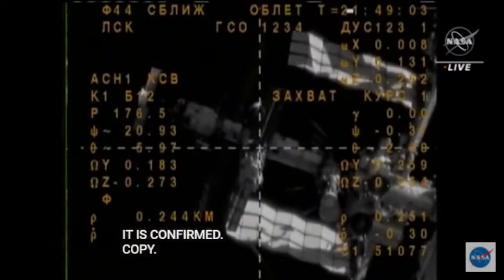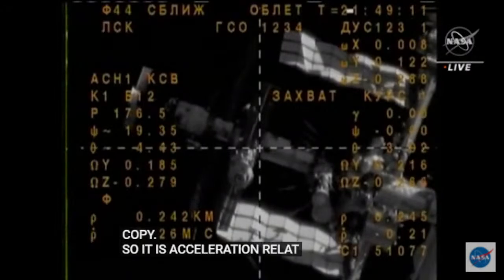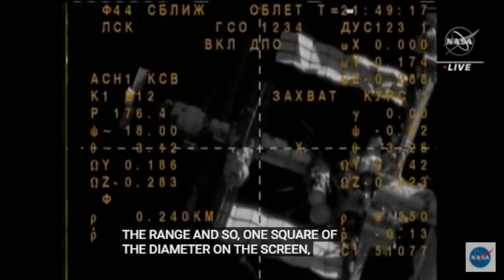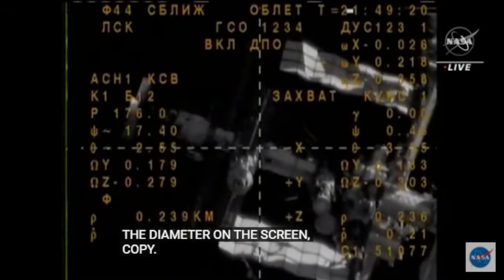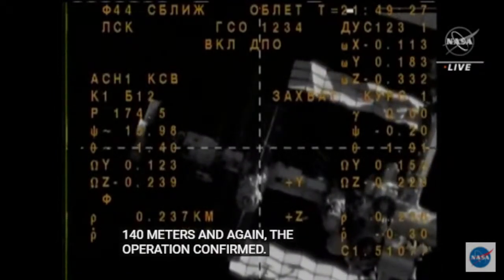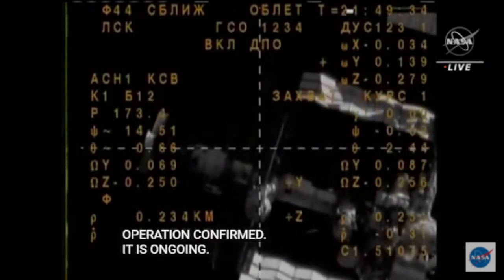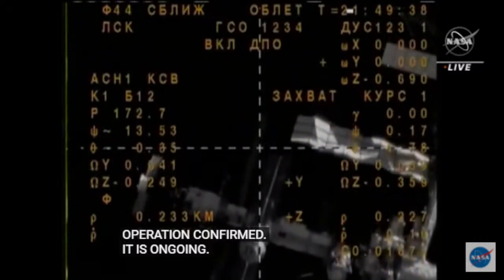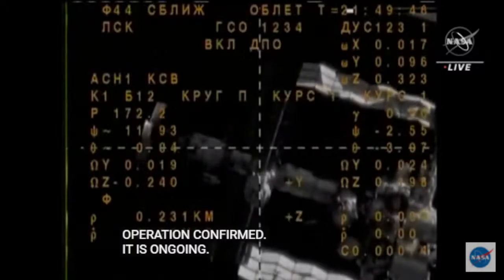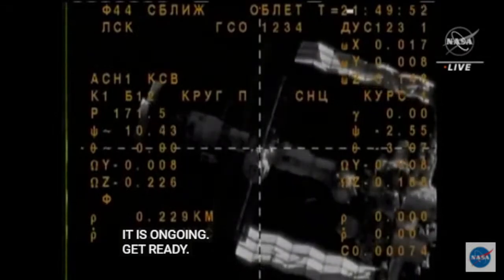So now we feel the acceleration. It is the acceleration related to the range. And so 1 square of the big diameter on our screen. Copy. It's 240 meters. You know, again, the PO operation confirmed. It is ongoing. It is continuous to fly around. Get ready. It is continuous. We are standing by for the course shifting to the pre-chal or final approach mode.